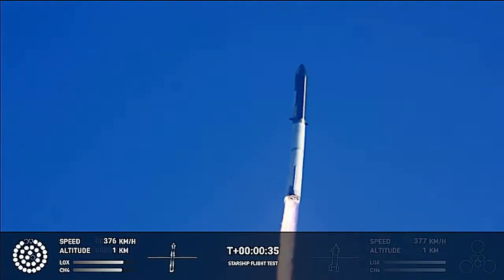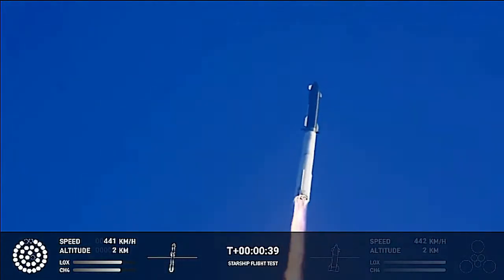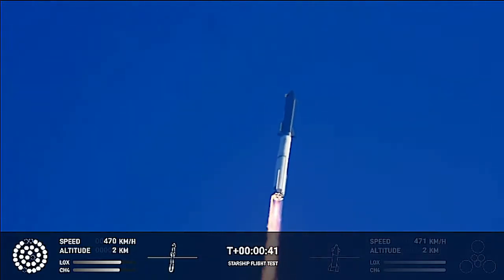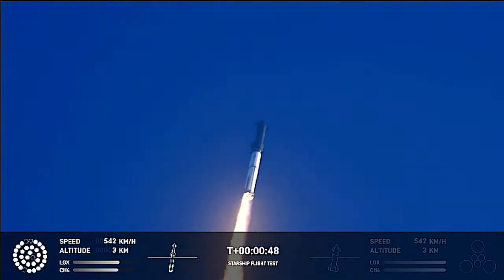43 seconds into the test flight of the inaugural Starship vehicle, tower cleared, we're into pitch over. Propulsion reports first stage engines nominal. What a sight from the ground cameras at Starbase. We're flying at twice the thrust of the Saturn V heading to space.